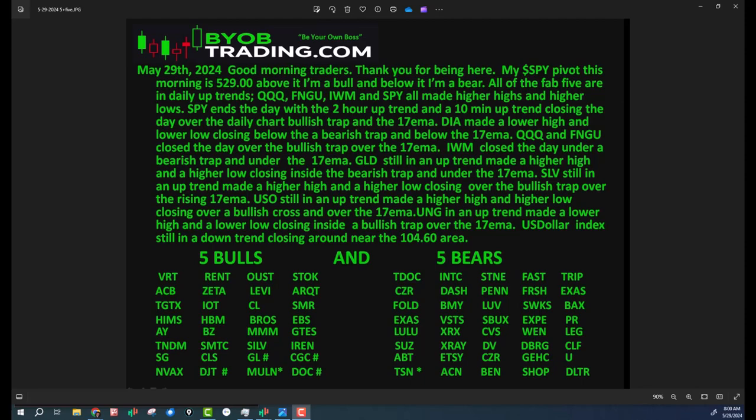My SPY pivot this morning is 529. Above it, I'm a bull; below it, I'm a bear. All of the Fab 5 are in daily uptrends. QQQ, FNGU, IWM, and SPY all made higher highs and higher lows yesterday.